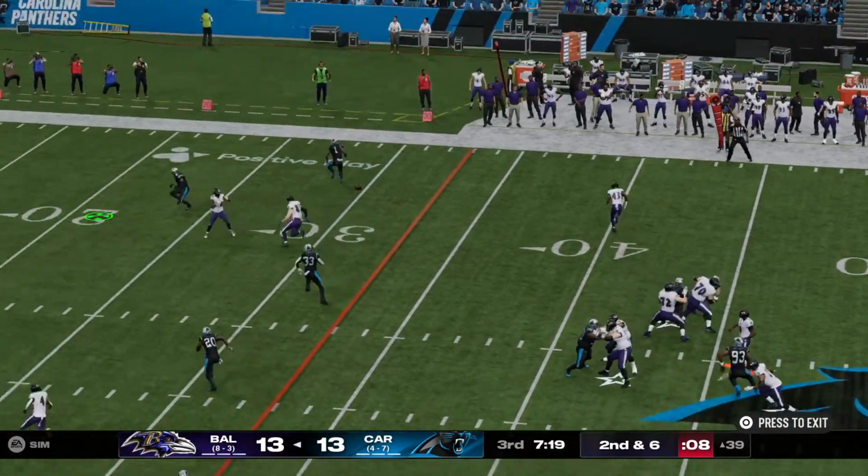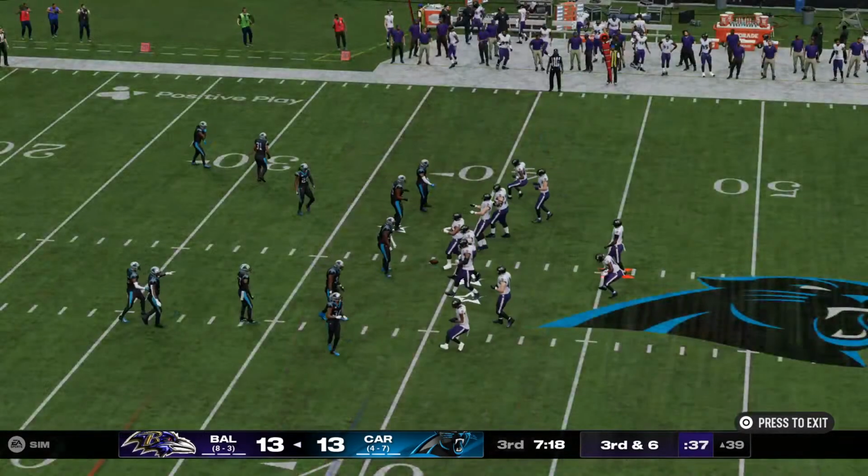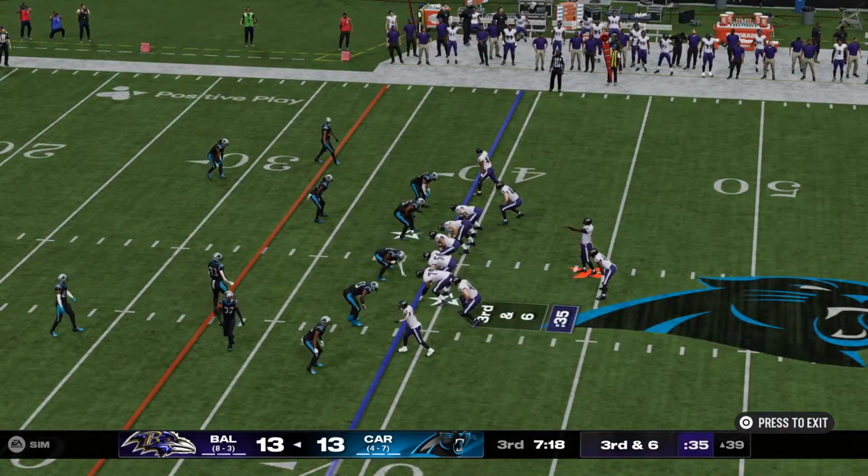Here's Jackson. And that is incomplete. A lot of force bearing down on him there. He could not hang on. It's 3rd down.